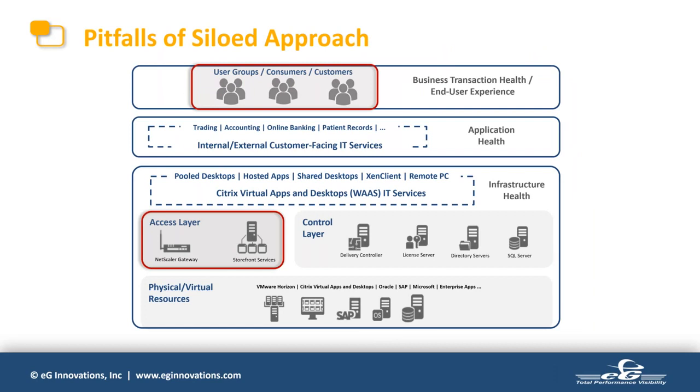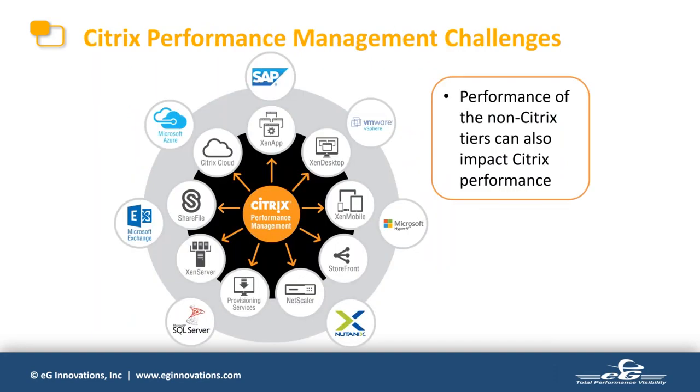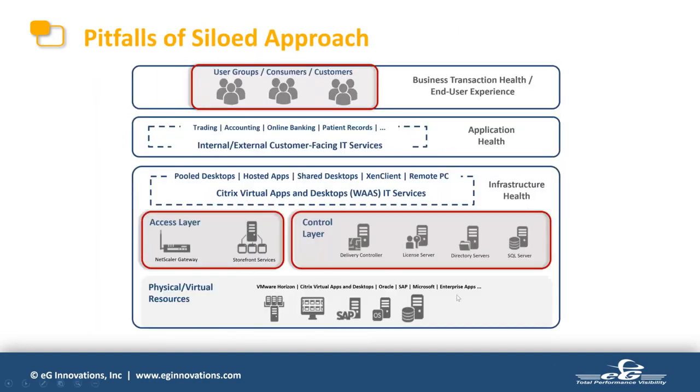So there is your users, groups, consumers, access layer, control layer. If you look at only those pieces, you can see all these different pieces that are being missed. If you really look at how Citrix is being delivered, you've got infrastructure, which is predominantly where Citrix sits today, on top of which applications are run, which are being consumed by the end users. So if you focus on just users, you're only looking at a part of the picture.